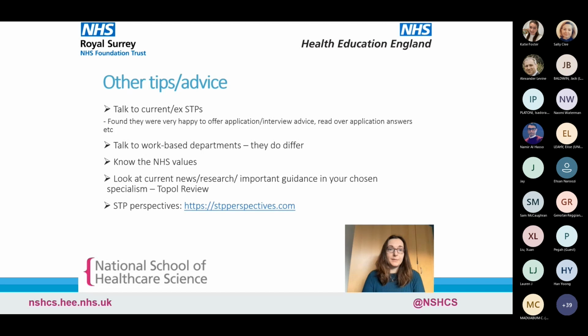In terms of the application and interview itself, one of the big things is to know the NHS values. Just make sure that you've read them and that you can have applicable scenarios to cover those values. Also look at current news and research or important guidance in your specialism. For example, for this specialism, the Topol review is quite a good place to start, but being on top of current affairs and things going on in your specialism is a good idea.